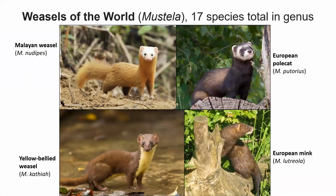When we think of weasels, mostly it's the genus Mustela. These are Mustela species from all around the world, including, top right, that European polecat, which is the wild ancestor of domesticated pet ferrets. And then there are other species found in Asia, like the Malayan weasel, or Africa, or South America, and we'll get to the ones in North America.